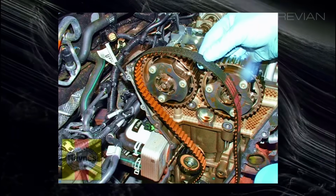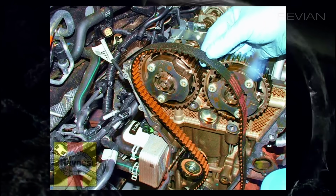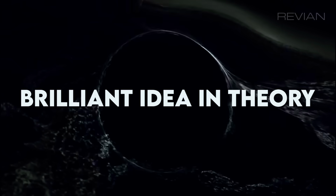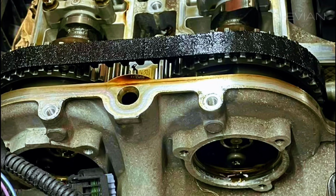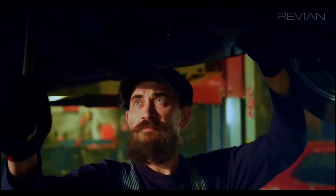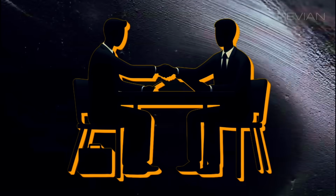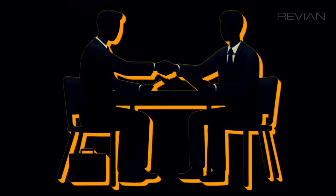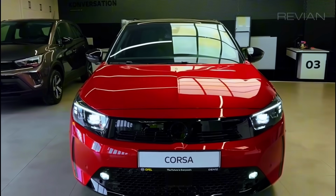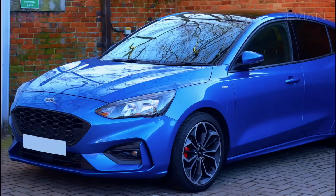The worst offender? The wet timing belt. A belt soaked in engine oil to reduce noise and wear. Brilliant idea in theory. In practice, an absolute disaster. And here's the thing. Nobody tells you. Salespeople talk about comfort, emissions, and safety ratings. But they leave out the part where your engine could self-destruct before the loan is paid off. The new Corsa may look like a sleek urban sedan, but it's got one of the riskiest engines sold in Europe.